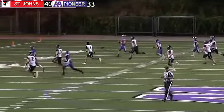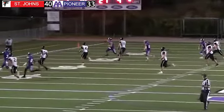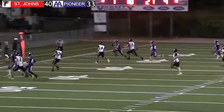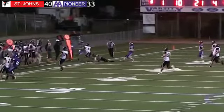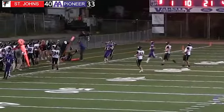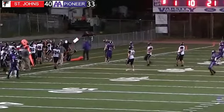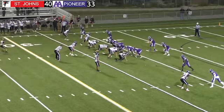Eastope in shotgun formation. Now Rogers steps to his left. Again, 2 receivers to the right, 2 receivers to the left. 4 down linemen. The linebackers setting up about 7 yards from the line of scrimmage. The safeties all the way back about 15 yards. Now showing blitz from the left-hand side.